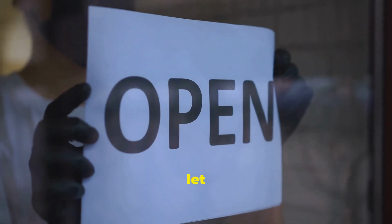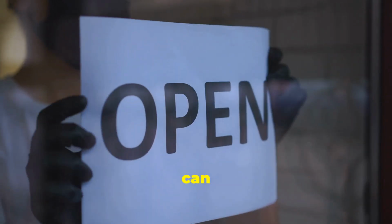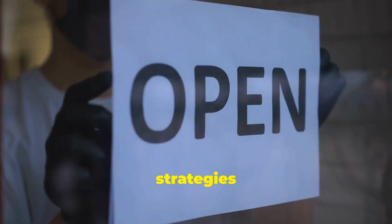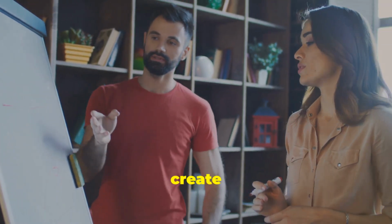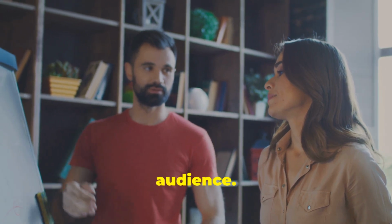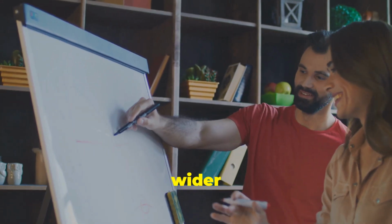Then, you need to let everyone know you're open for business. This involves promoting your website and the products you're recommending. You can use social media, email marketing, and other online marketing strategies to spread the word and attract visitors to your site. This is where the magic of marketing comes in. You need to create a marketing plan that outlines your strategies for attracting and engaging your audience. This might include creating valuable content, running promotions, and using paid advertising to reach a wider audience.